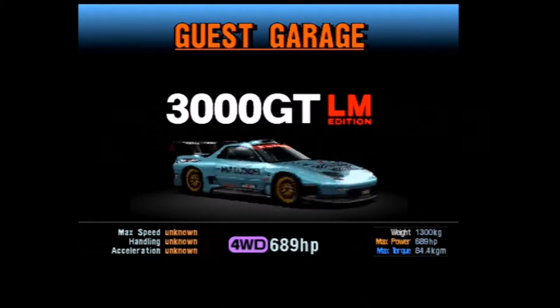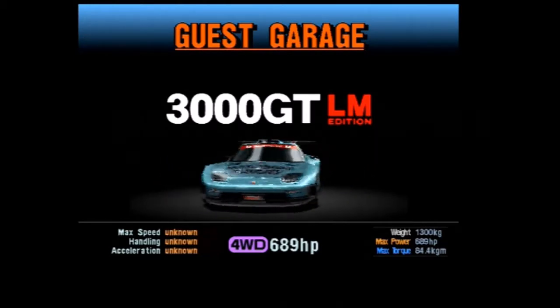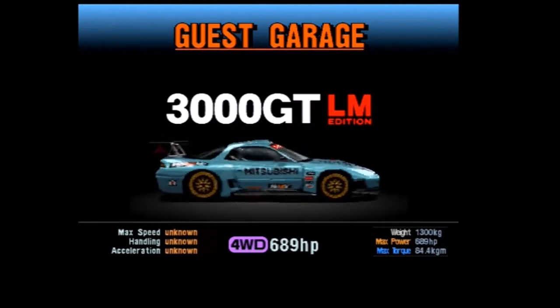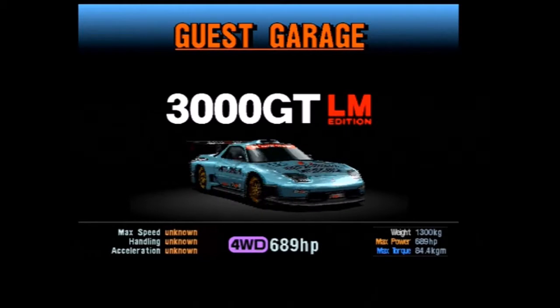Stats wise, it's pretty comparable actually to another car we had around, the R34 JGTC car. That had a similar amount of power. I believe it weighed quite a bit less, but they are similar sort of cars. Pretty good looking car, the 3000GT LM edition. I really am a fan of it. I love this colour.